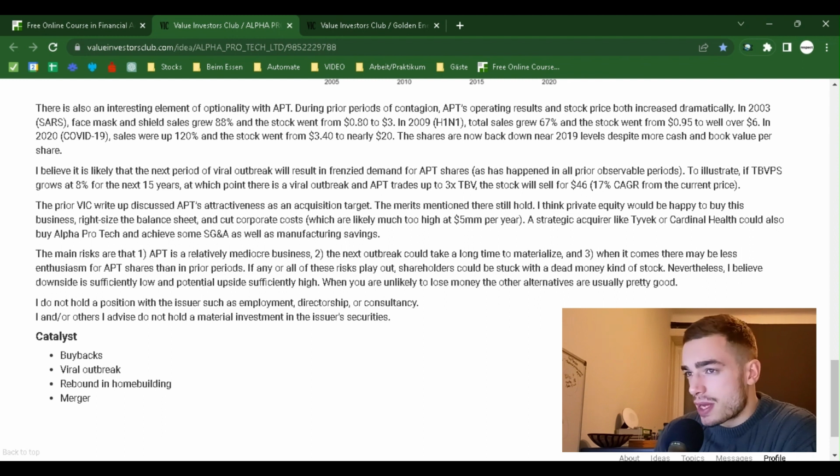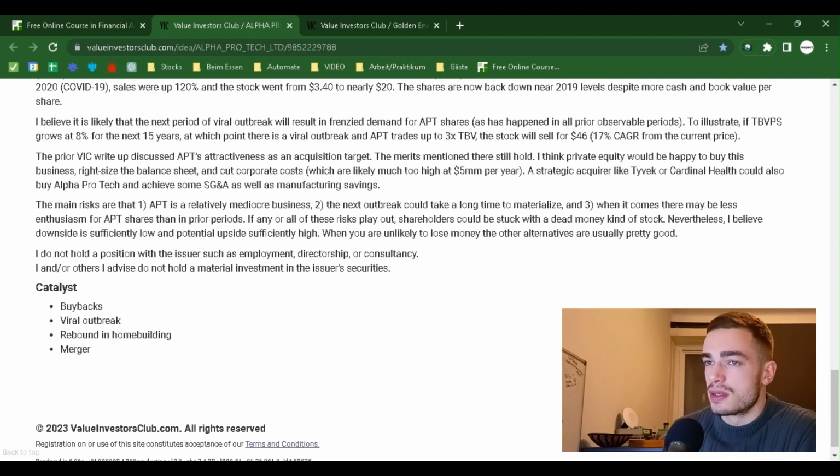I believe it is likely that the next period of viral outbreak will result in frenzied demand for APT shares, as has happened in all prior observable periods. To illustrate, if TBVPS grows at 8% for the next 15 years, at which point there's a viral outbreak and APT trades up to 3x TBV, the stock will sell for $46, a 70% CAGR from the current price.